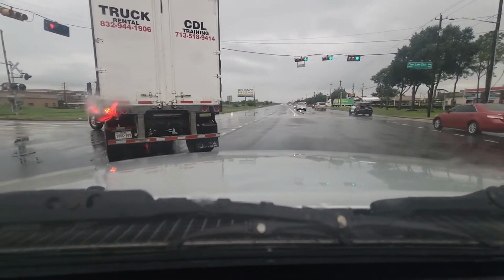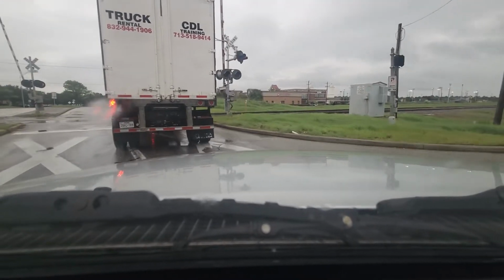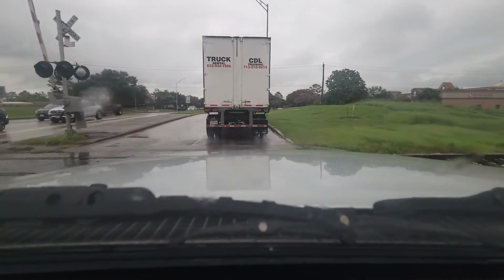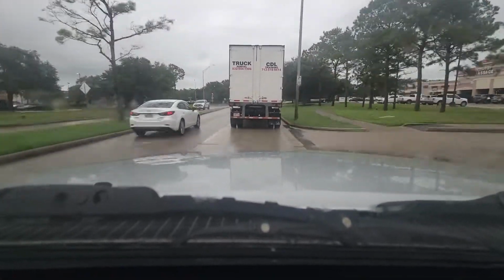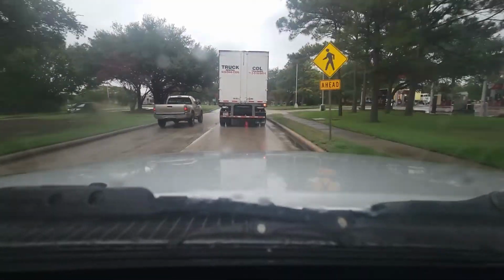But if you notice something here, he does not square it out at all. He ends the turn in the right lane. He is currently on Clear Lake City Boulevard, and he's taking a right on Crescent Landing. So he's coming right up on Crescent Landing right now.